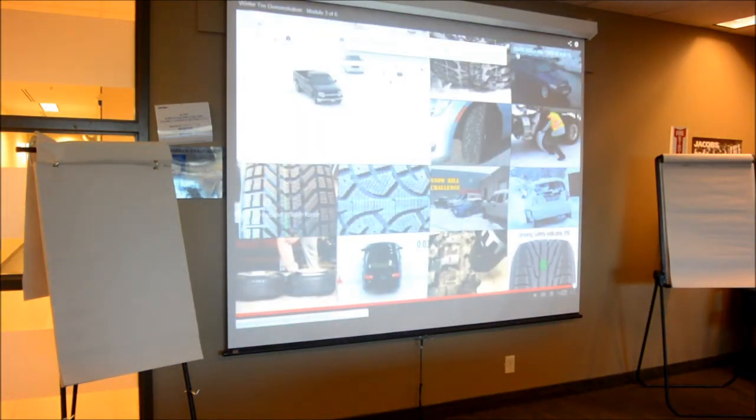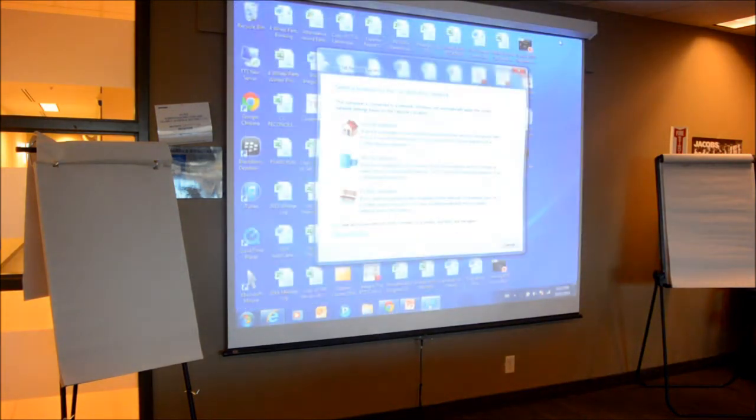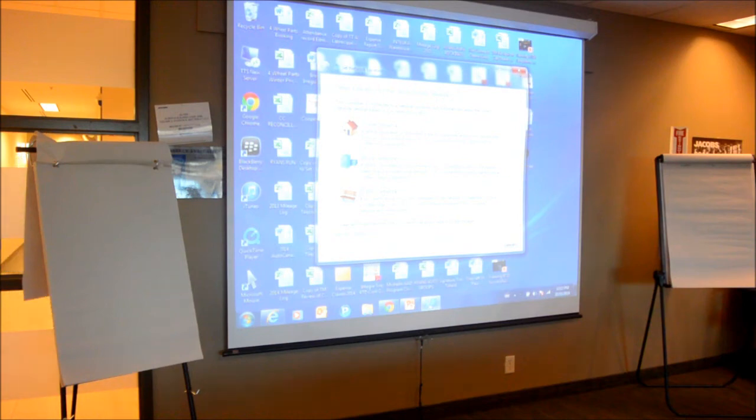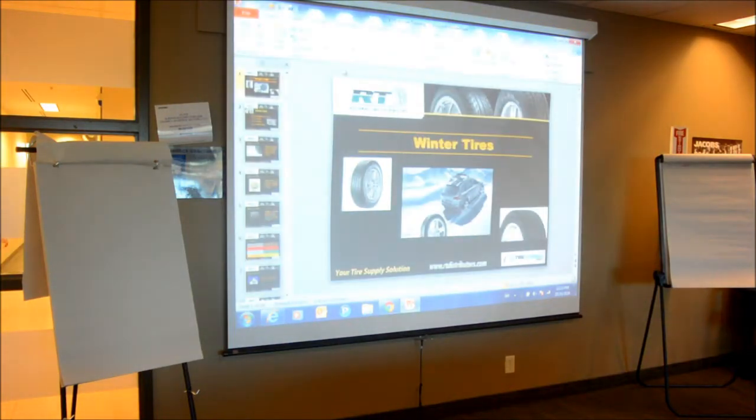I wanted to show you guys that because what we're seeing in that is a 4x4 vehicle and how the winter tires affect and help to maintain handling.